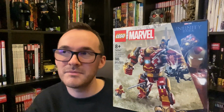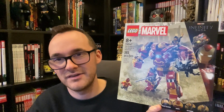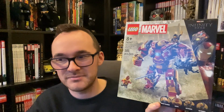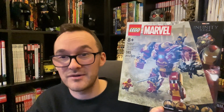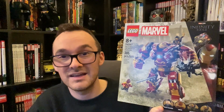But yeah, I guess what made me consider buying this, because when I first saw it, I'm like, I don't want to buy that. I already have enough Hulkbusters. But it's interesting because the last couple of weeks, as I might have told you guys, I have been slowly going through my entire Lego collection and just making some hard decisions on which sets I want to keep built and which ones I just want to break down and put into spare parts.